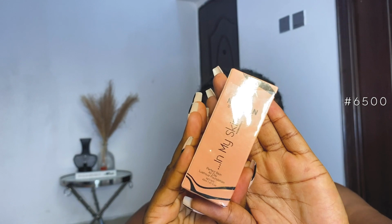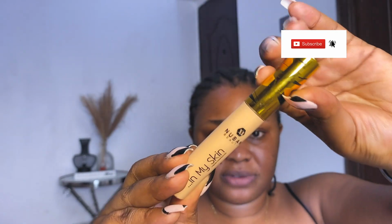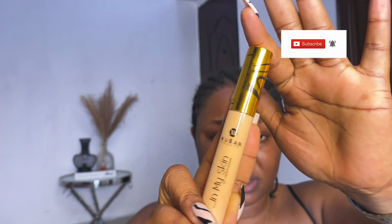And then next thing I got is the Nubian Beauty In My Skin foundation in L4F Alakija. I've heard so much about this foundation and I can't wait to try it out. So I hope it matches me perfectly. And the next thing I got is the Nubian Beauty In My Skin concealer in 042. This is the packaging as well. This one is very light and I like it. This one is for highlighting.